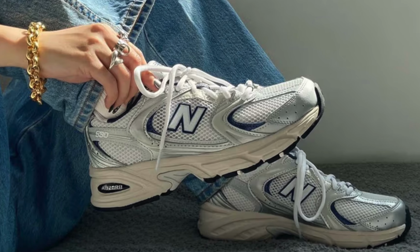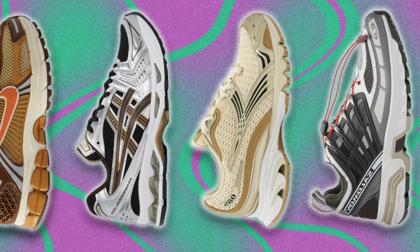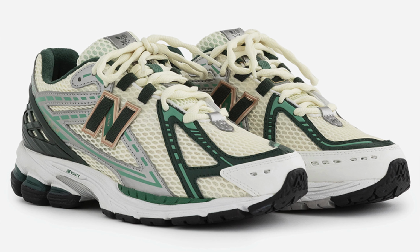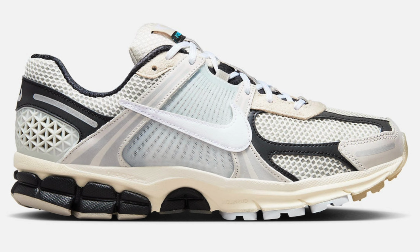So the Nike P-6000 has been brought back by Nike, and the timing is no coincidence. We have seen that one of the most popular categories of sneakers this year has been Y2K inspired running shoes, something that brands like Asics and New Balance do really well. Nike has its own Y2K inspired shoe, the Zoom Vomero 5, which this year people can't seem to get enough of. Every colorway pretty much sells out.